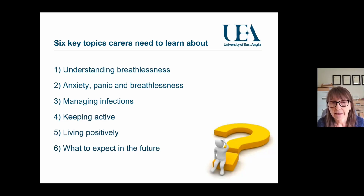So the 6 key topics that carers needed to learn about were, first of all, understanding breathlessness, so what it feels like and what causes it. Secondly, anxiety, panic and breathlessness, so how to recognise anxiety and panic and what to do about it. Thirdly, it was about managing infections, so how to recognise an infection and know when to start emergency medication. Fourthly, it was about keeping active, and this wasn't just about keeping the patient active, but also the carers themselves to keep active. Fifthly, it was about living positively, and again, this was both for the patient and for the family carer.